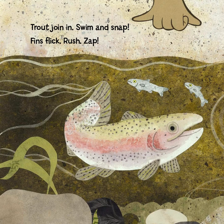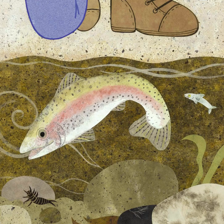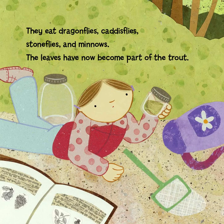Trout join in. Trout are these fish here. Swim and snap! Fins flick! Rush! Zap! They eat dragonflies, caddisflies, stoneflies, and minnows. The leaves have now become part of the trout.